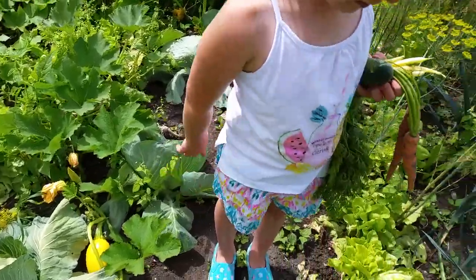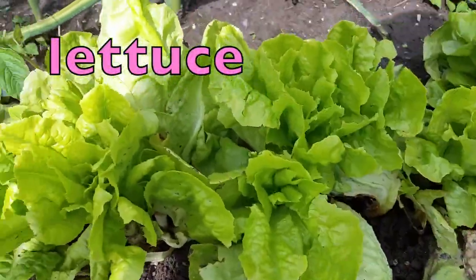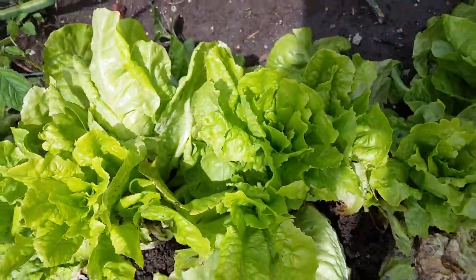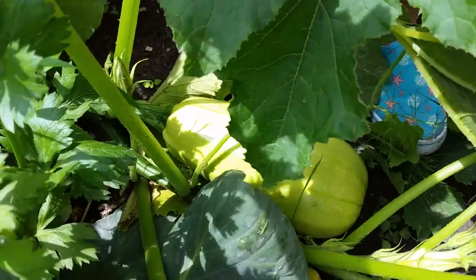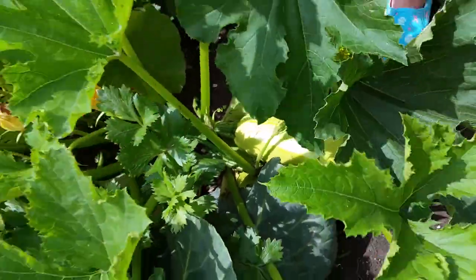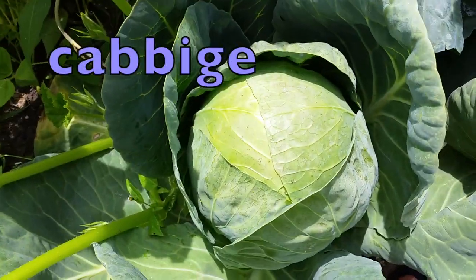And here's lettuce. We forgot about it. We missed lettuce. Here is growing lettuce. Oh, delicious for salads. Here's a green zucchini. Yes, that's the green zucchini. Look at her. There was yellow and here we have green, bright green. Like lime color.